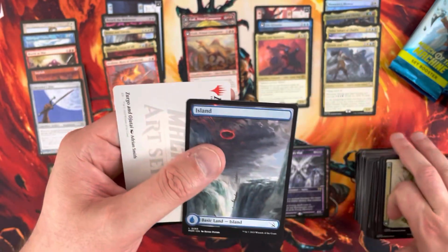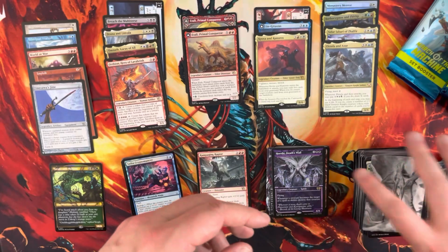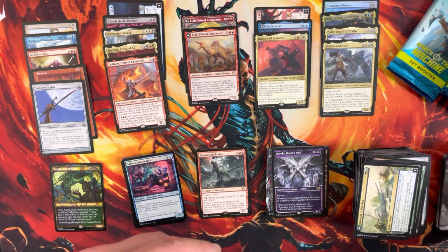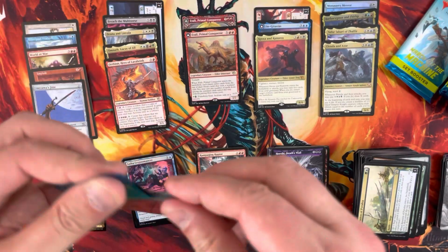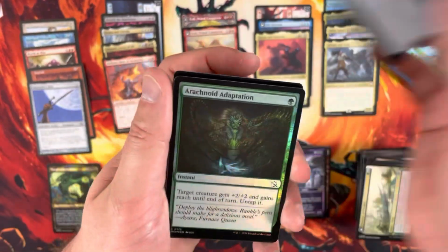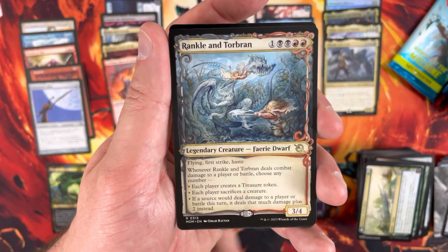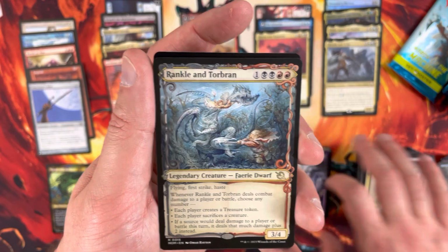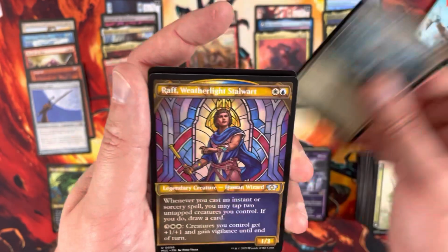And that'll do it. Actually, really cool art card right there. Is that Zergo and Ojitai? All right, 2 packs left in this middle column. Token. Adaptation. Rankle and Torbrand. Very cool showcase. Very, very cool showcase. Rare. Not valuable, unfortunately. But actually like the card still.